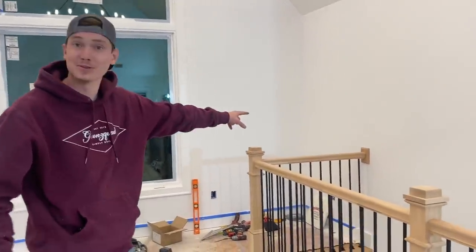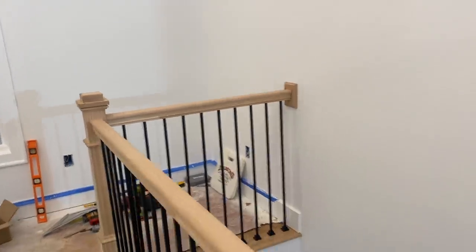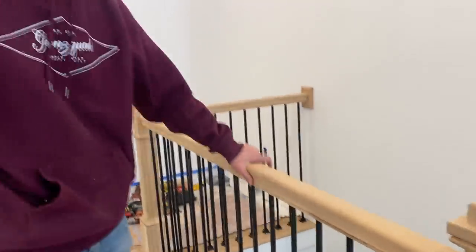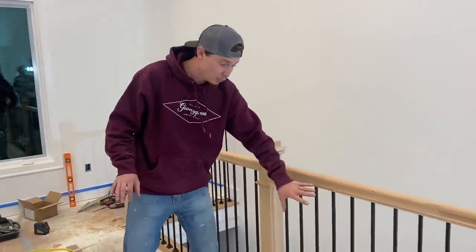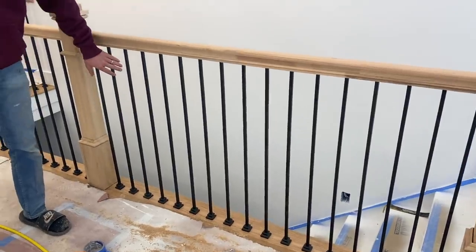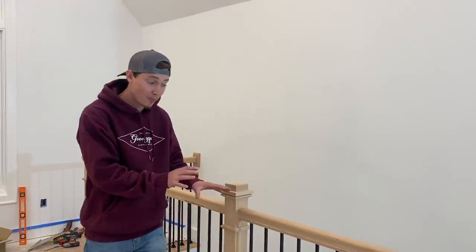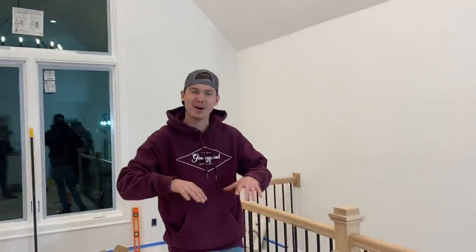Look at that, how it goes into the wall right there with that little piece. Man, this is just perfect. And it got so much sturdier as well. It is solid. And one good thing about these, we actually got these simple spindles right here. They're just straight down with a little piece at the bottom. And this is like the best look because it looks more modern. And it matches our light over there, just giving it that whole theme and the whole vibe.